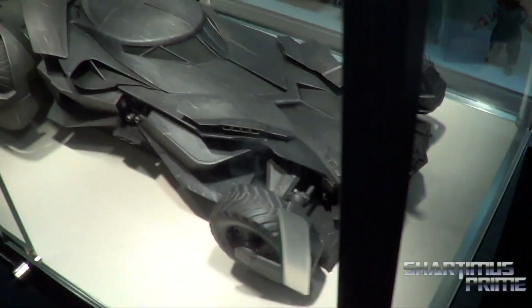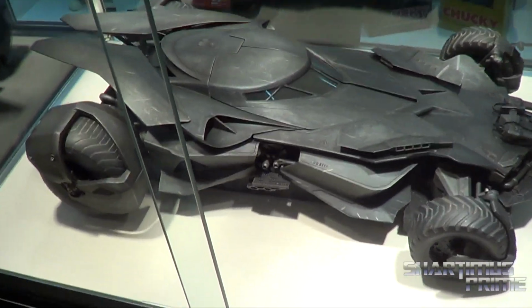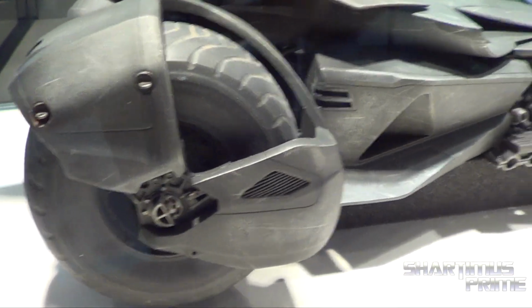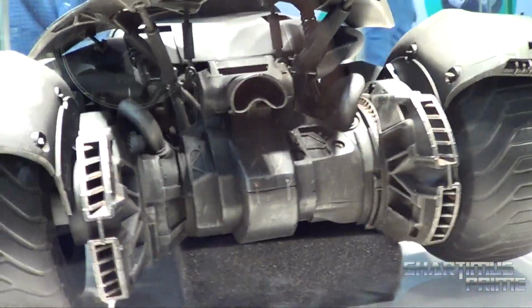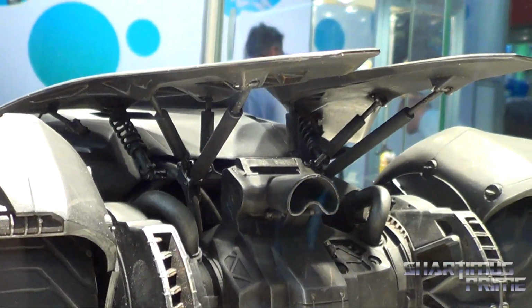I really like the design for this Batmobile too. It's beautiful. It's kind of like a cross between the Keaton Batmobile and the Bale Batmobile, I think. Yeah, it's popular. We'll just go right underneath right here. It's looking just fantastic.